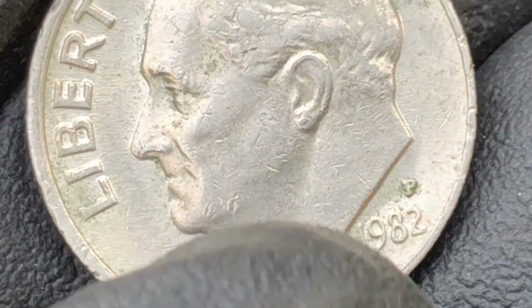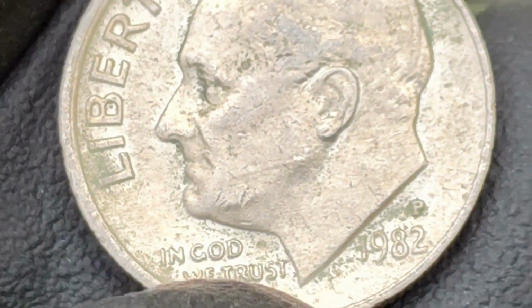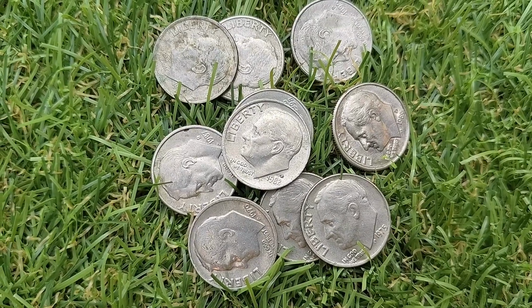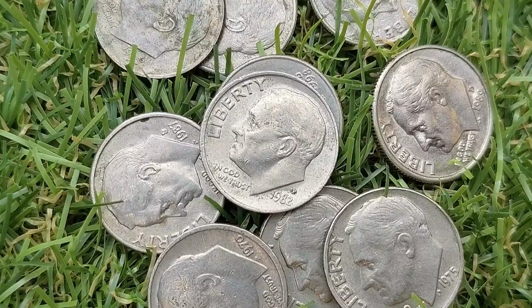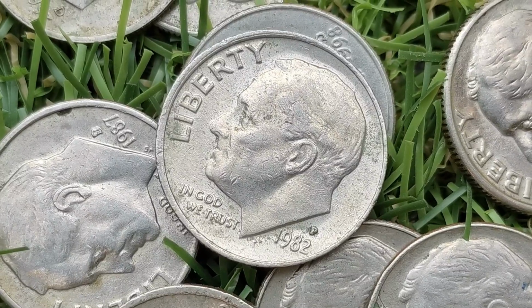While there are no widely known major error varieties specific to the 1982 P dime, collectors always search for certain types of errors that can increase a coin's value, such as off-center strikes. Coins that were struck off-center can be more valuable, especially if a large portion of the design is missing.